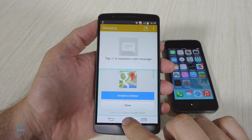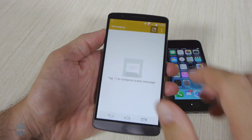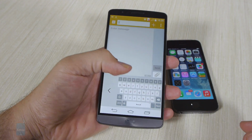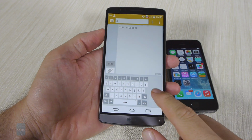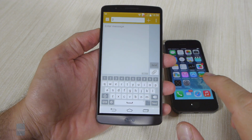Needless to say, the big screen is a liability when you try to use the keyboard or the dialer with one hand. Compared to the compact iPhone 5S, LG has provided a way to remedy this somewhat by shrinking the keyboard to the side of the screen so you can reach any letter with your thumb only.